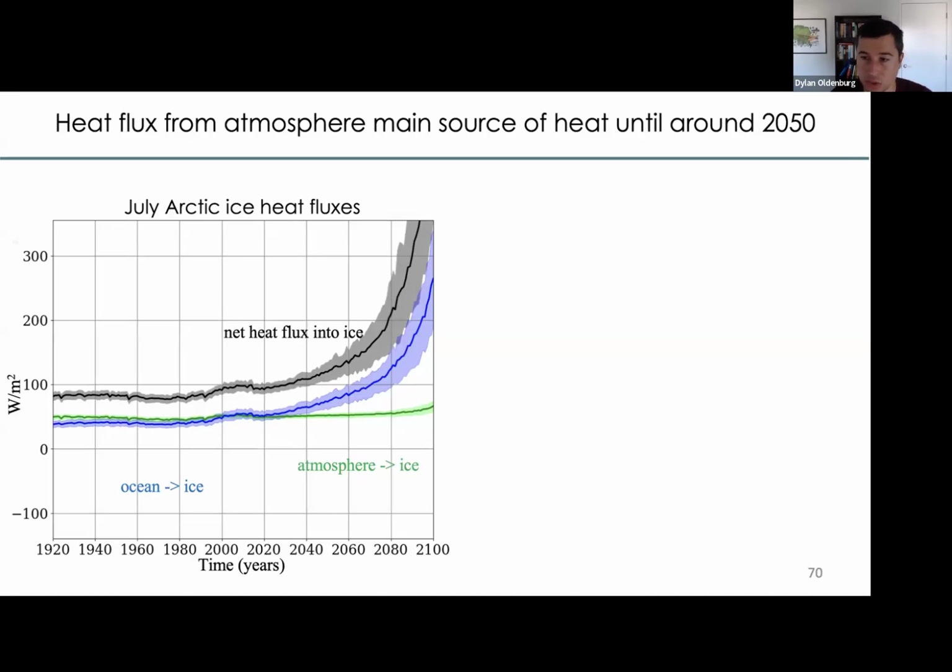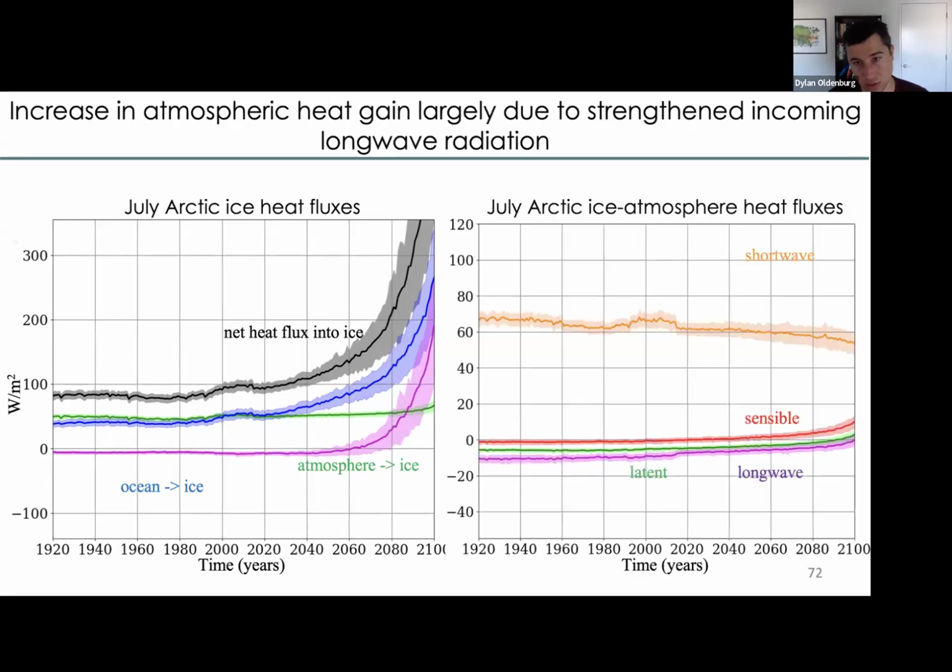However, the increased importance of the ocean still shows up when using petawatts, so it's not simply due to the flux blowing up like this. The residual term is small initially, but then also increases exponentially towards the end of the simulations. So the increase in the heat gain from the atmosphere is driven primarily by a strengthening of the incoming long-wave radiation, which cancels out the outgoing long-wave radiation by the end of the simulations.